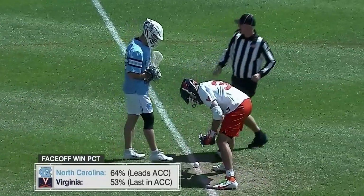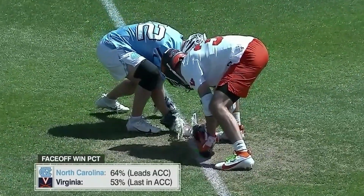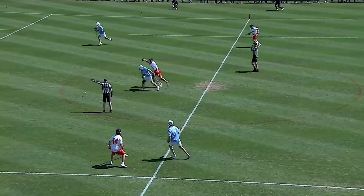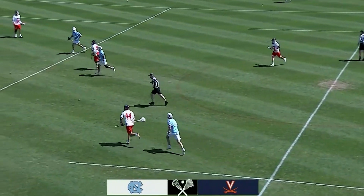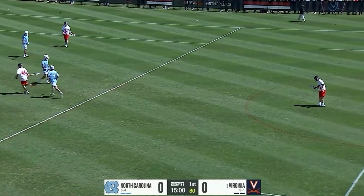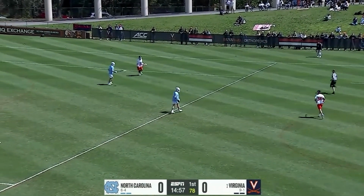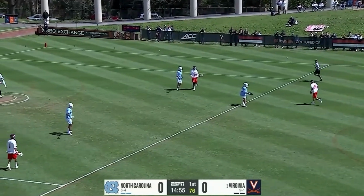It's the freshman Brady Wambach who's been outstanding for North Carolina. Anthony Gobriel returns after missing 3 games for Virginia. An early violation on UNC, and it will be Virginia ball to start things off. Cavaliers come into this game with one of the top offenses in the country. They average more than 15 goals per game.